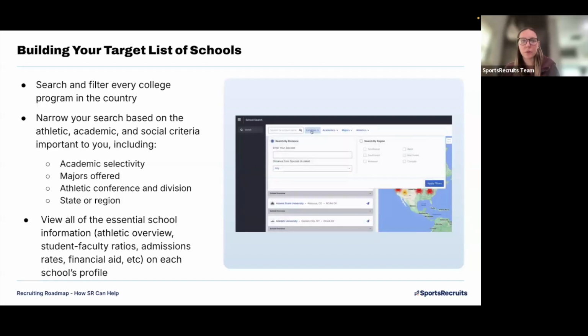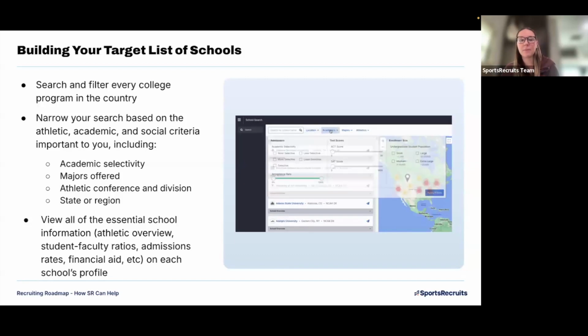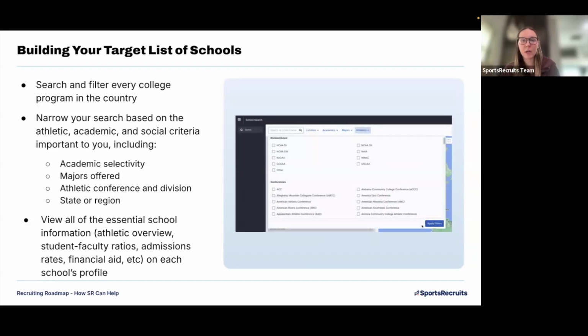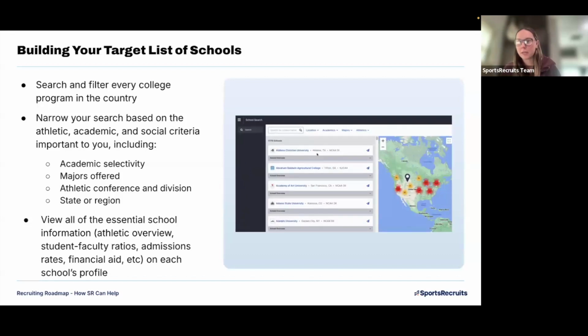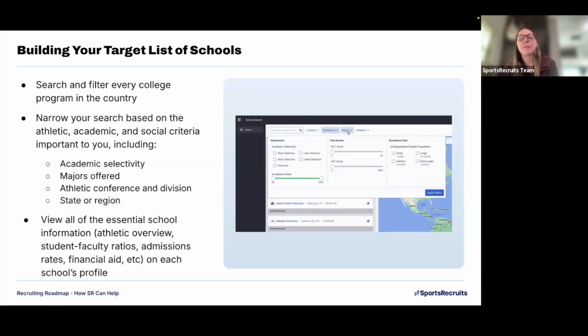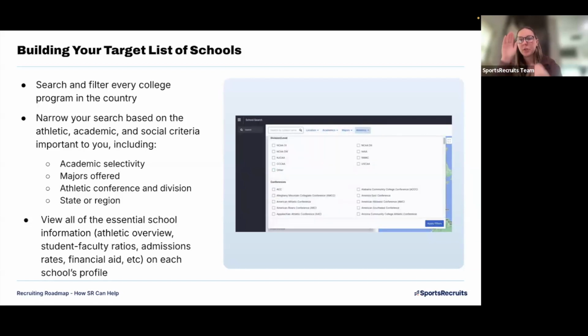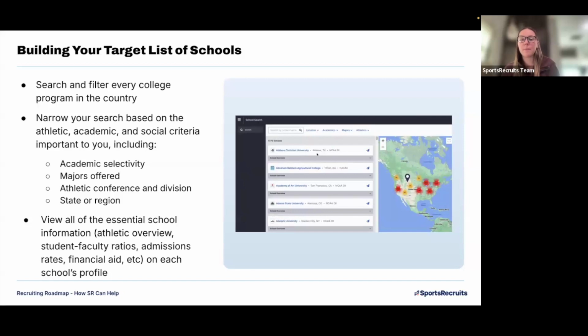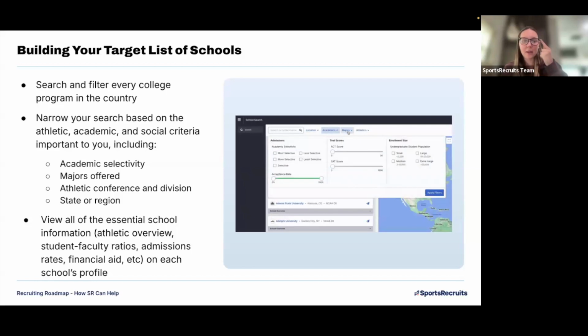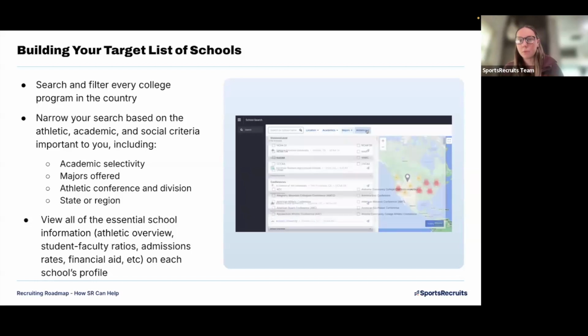Some of those filters are the following: academic selectivity, different majors offered. If you're looking for a certain athletic conference or division, or like I mentioned earlier, a different state or region, you can apply those filters in the school search bar. And then essentially after you apply those filters, it's going to generate a long list of schools that are related to the filters that you entered. From there, you're able to look at that list and click into a school that really entices you, that's really appealing to you.